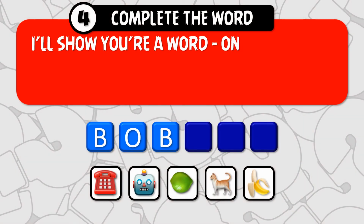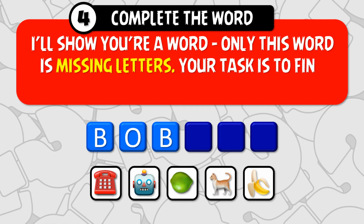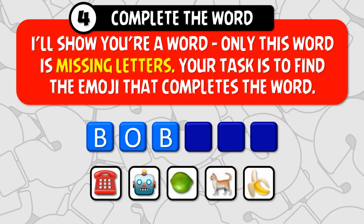I'll show you a word, only this word is missing some letters. Your task is to find the emoji that completes the word.